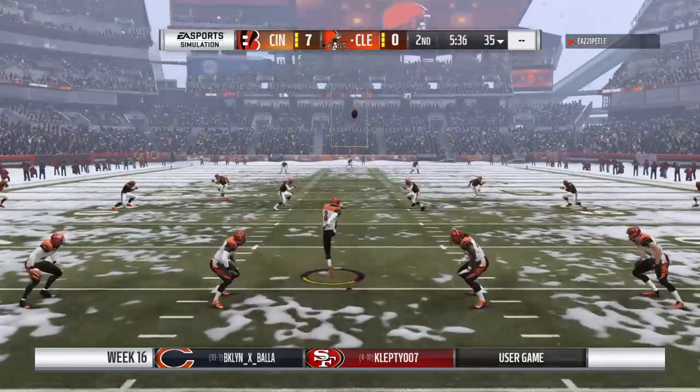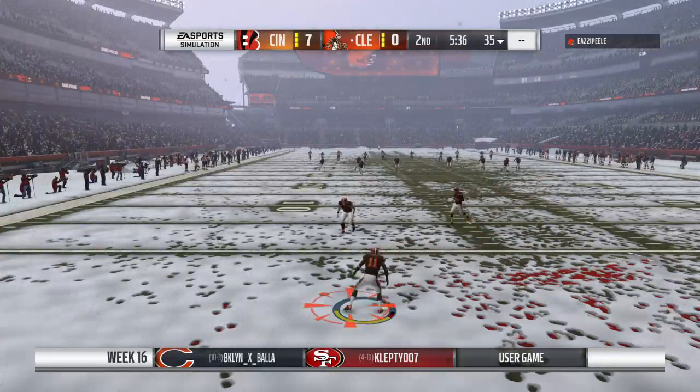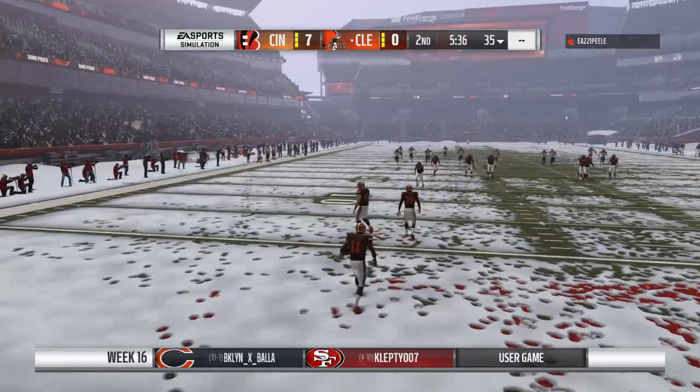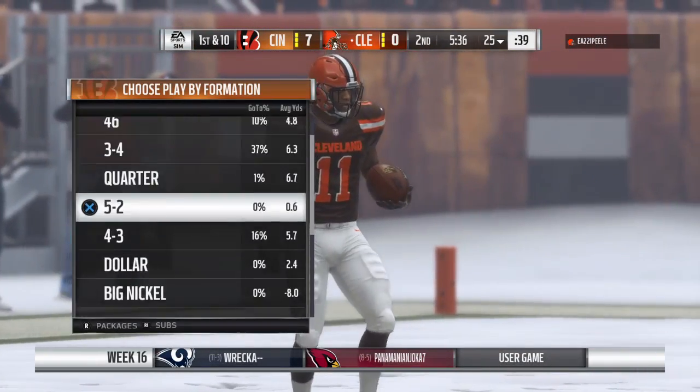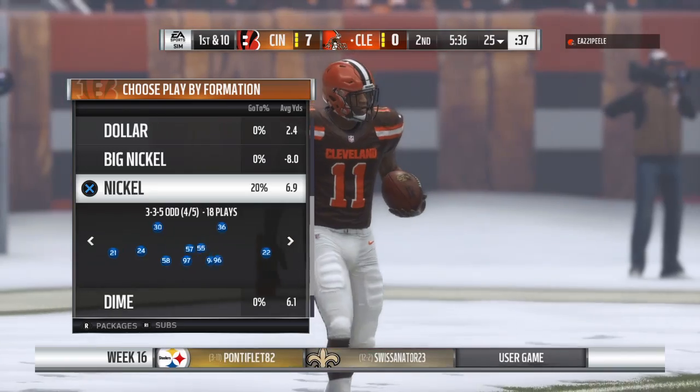Set now to kick this one away, and off it goes. And no return on this one as the fair catch is signaled for and taken. Heading out as the Cleveland offense now as they get set to take over here.